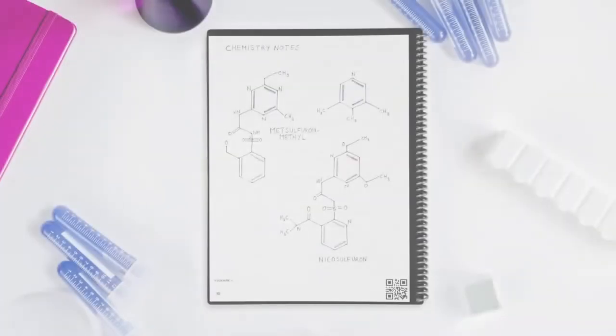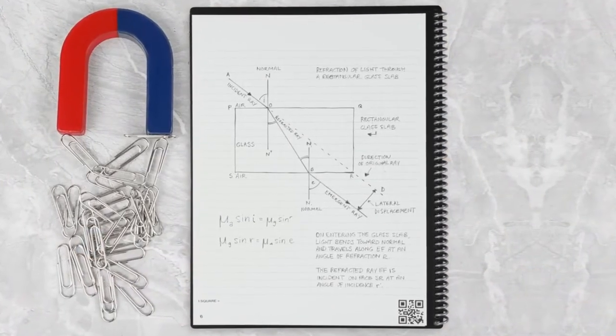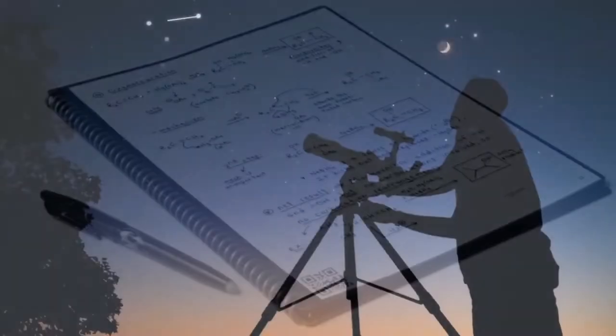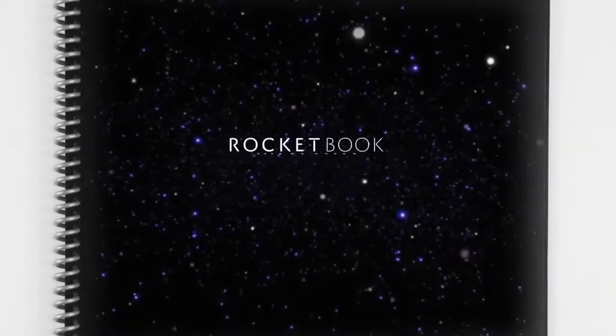From chemistry, to construction, to engineering, to physics. The Matrix is the first Rocketbook actually built for rocket science. So for the pioneers out there that are mapping our world and beyond, this is the Matrix Notebook from Rocketbook.